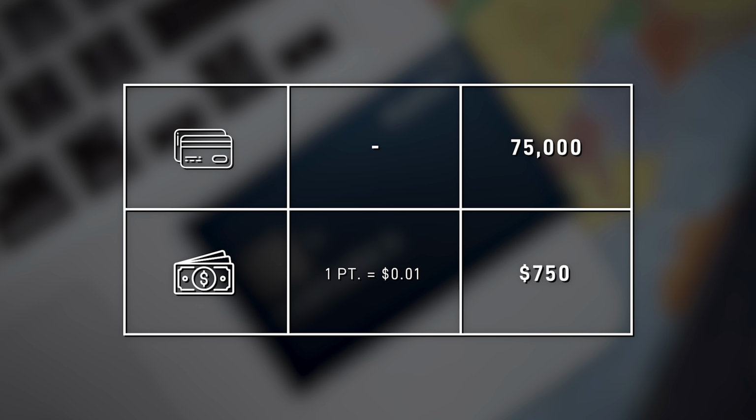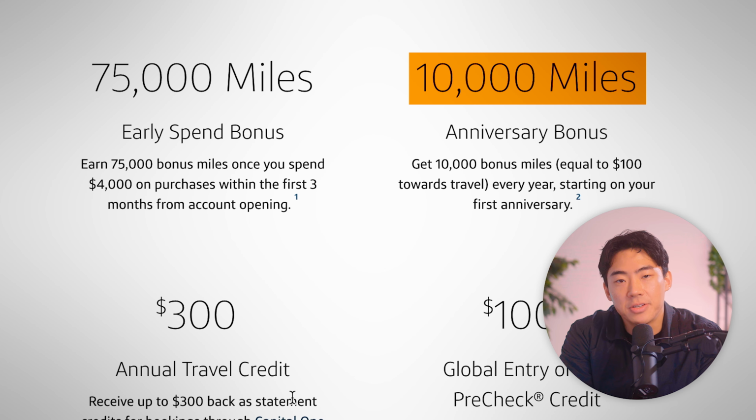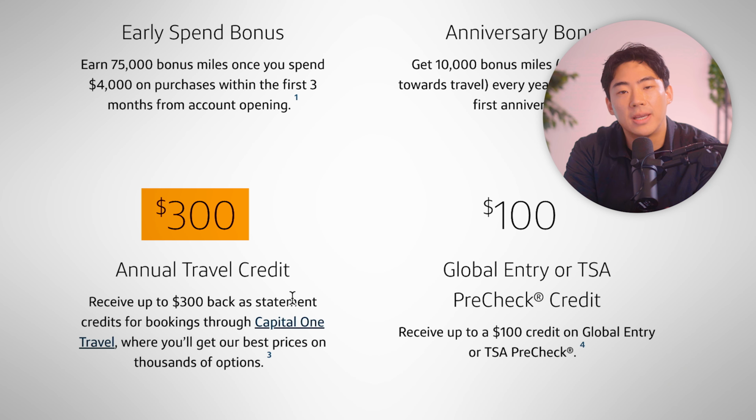75,000 miles is equivalent to 1 point to 1 cent at $750. There are definitely instances, even with Capital One though, where you can find a much higher redemption. I mentioned this earlier, you get a 10,000 mile anniversary bonus, which is equivalent to about $100 every single year. You'll be getting a $300 annual travel credit, which is very easy to use.